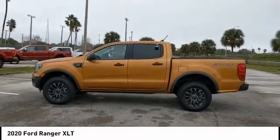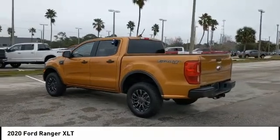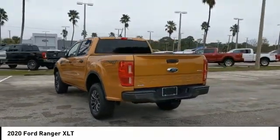We are pleased to show you the 2020 Ranger. Tough inside and out, Ranger proves its mettle. This vehicle has less than 100 miles.